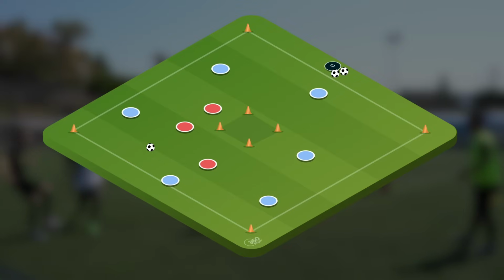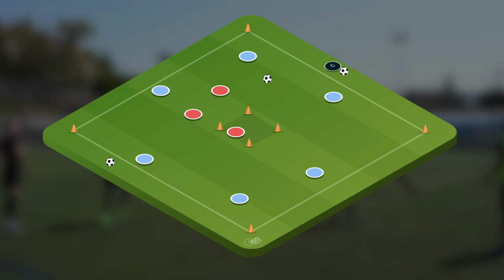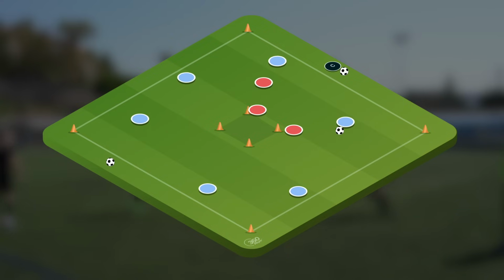This drill really teaches players to be patient and then find that killer pass when it's on. You don't want your players to force the ball, but rather to be patient, keep possession of the ball, and then when an opportunity presents itself, that's when they can go in for the kill. With drills like this, be sure to rotate players so that the same players aren't playing defense all the time and that everybody gets a chance to work on the various aspects of this game.